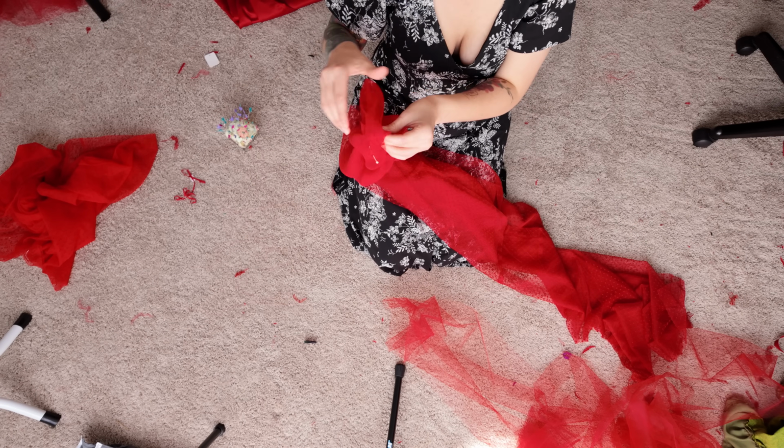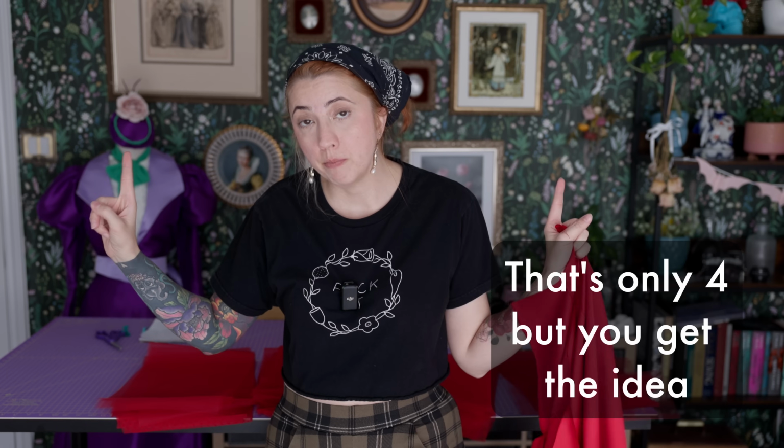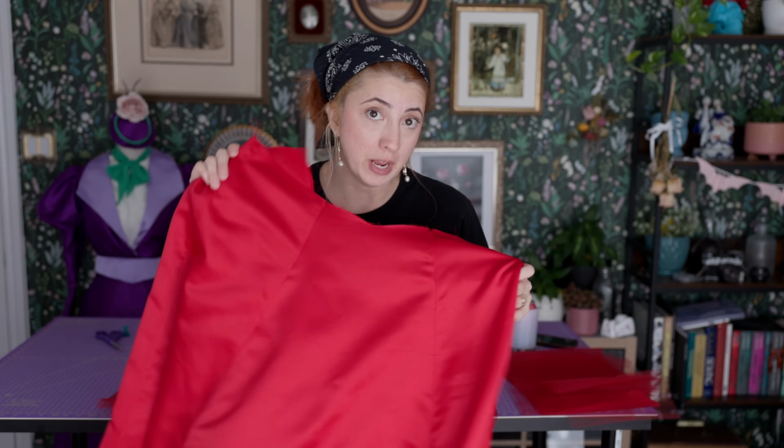Then we're gonna divide those pieces into 8 equal parts. You fold it in half, mark it, fold it in half again, mark it again. Now you have your 8 pieces. My dress is already divided into 8 pieces because there's 8 panels in the skirt. Technically there's only 7 panels in the skirt because the center panel doesn't have a center seam, but we'll fold it in half and then there you go, now you have 8.